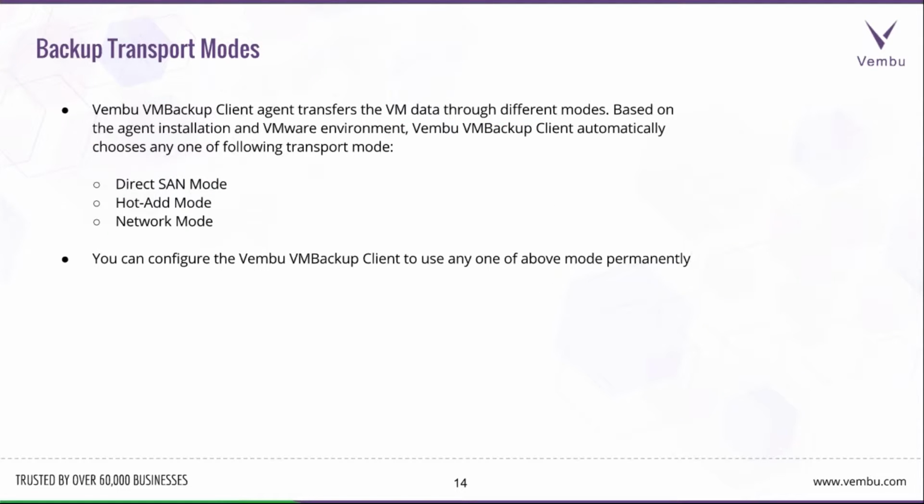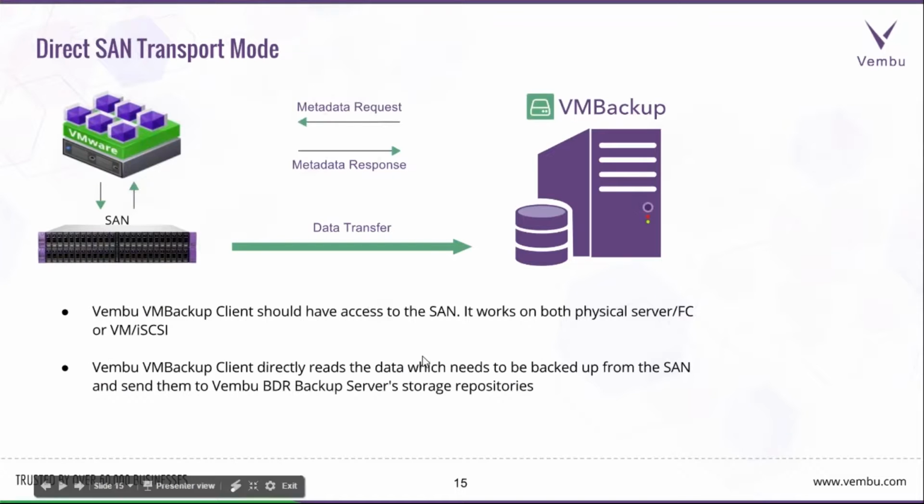So the Vembu VMBackup client agent transfers the VM data through different modes, and depending upon the agent installation and the VMware environment, the VMBackup client automatically chooses any one of the following transport modes. The various transport modes available are direct SAN mode, hot add mode, and network mode. And you do also have an option to configure the VMBackup client to use any one of the above modes permanently. You can do this configuration manually, otherwise it will choose automatically depending upon the deployment method.